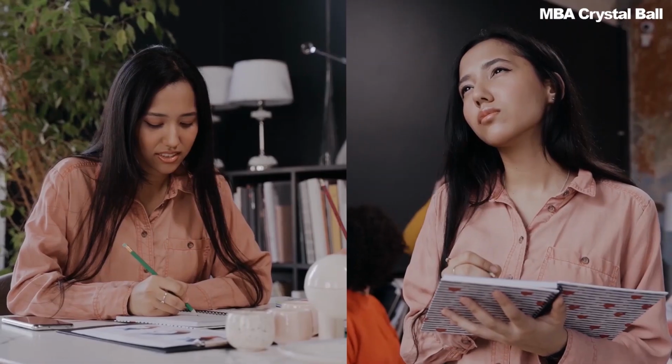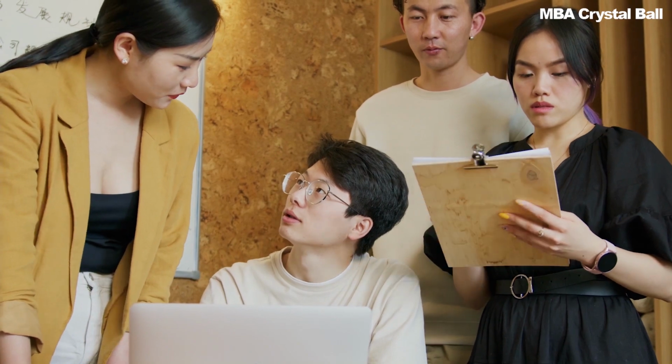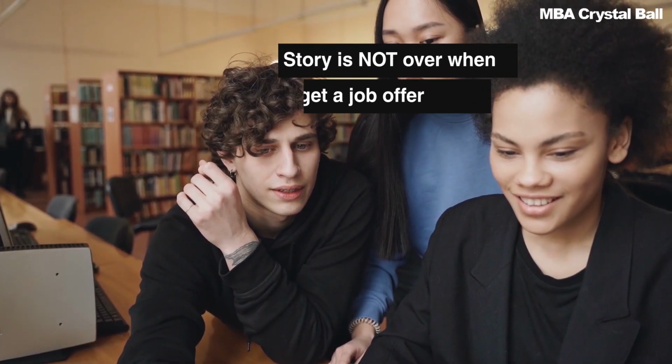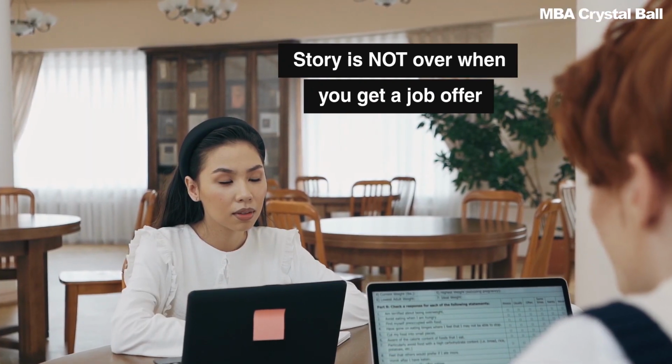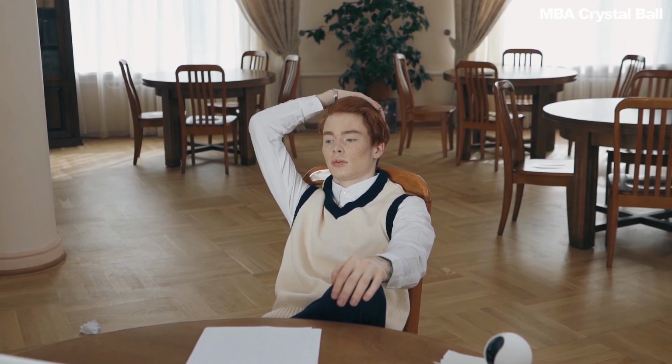Let's wrap things up by summarizing what you can do as an international student in the United States to ensure that you are not disappointed. The basic takeaway of the H1B visa process is that the story is not over when you clear the recruitment process and get a job offer in hand. You're still dependent on the unpredictability of the work permit process to seal your destiny.